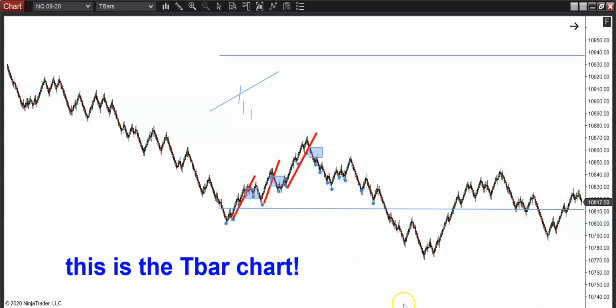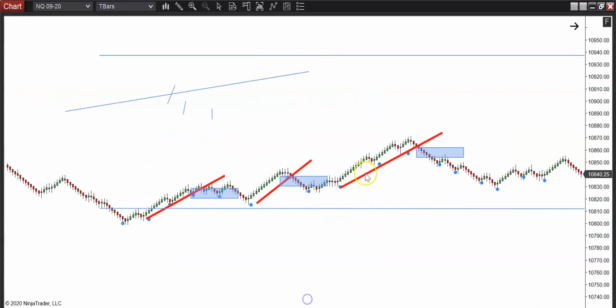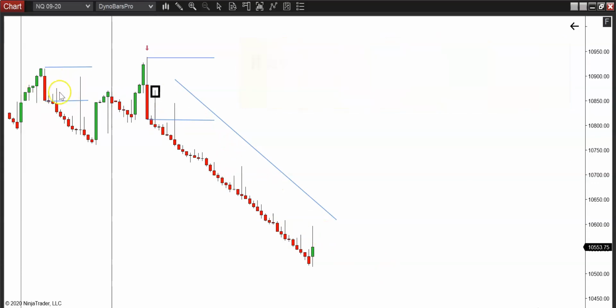And yes, there were 3 attempts. All right, let me zoom in here. There were 3 attempts at going short. That's just the reality, guys, of trend trading, okay? Don't be afraid to trade. A lot of you guys out there who are sitting on the sidelines, you're missing these giant moves on a daily basis, okay? Even on quiet days, it's been awesome, okay?